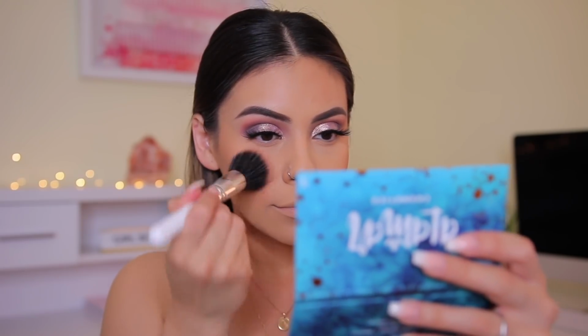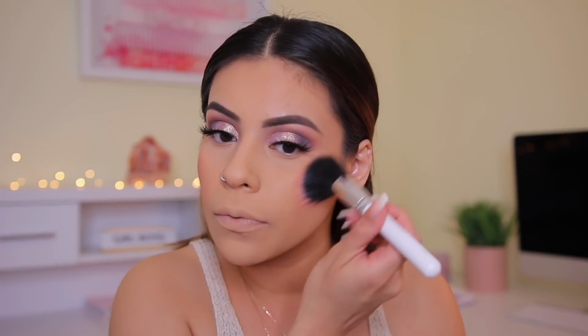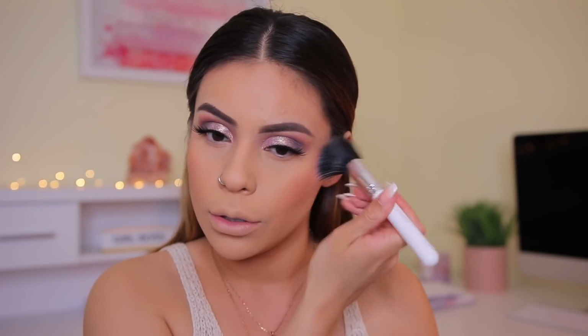So I'm going to use an F14 brush from Colourpop. I'm literally going to mix the shades. Oh, that's so pretty. I love that. I really like Alamar Cosmetics. The things that I've tried so far, their brushes are really great. Their eyeshadows are super, super nice quality. And this so far is really beautiful as well. And I believe they have a darker blush palette too.